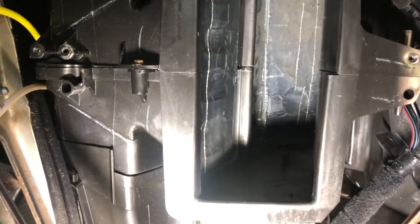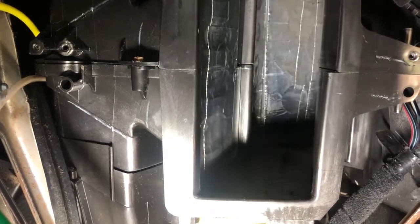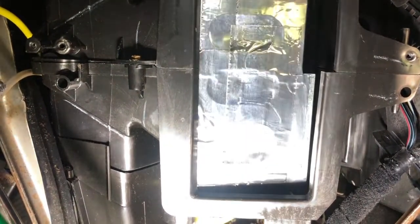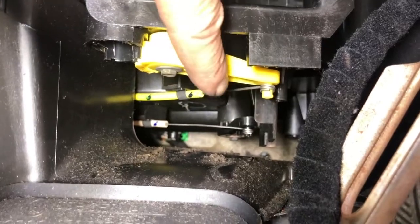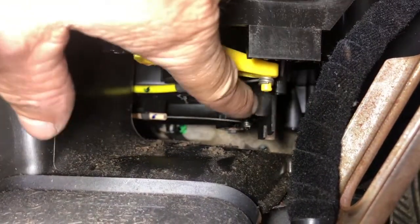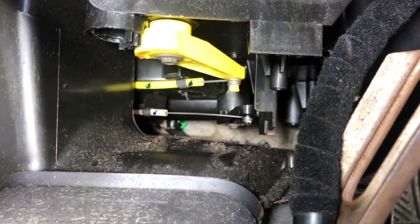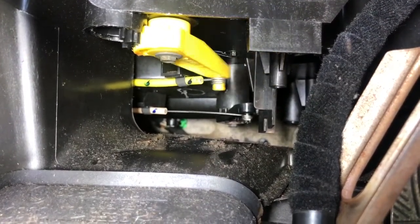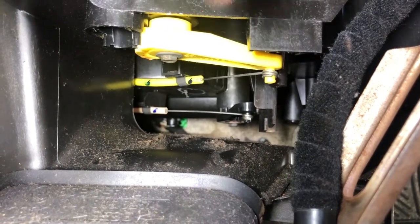If you find that the white wire is not moving the back blend doors, or the yellow wire is not moving the front blend door, then you probably have a broken cable or a cable slipped off. So I'm gonna see if I can get it into the view here. So there's this yellow lever here. You can see that cable needs to be hooked up to the yellow cable to move that front blend door. There I am moving it. So if it's not moving by the control end of the cable, check that lever.